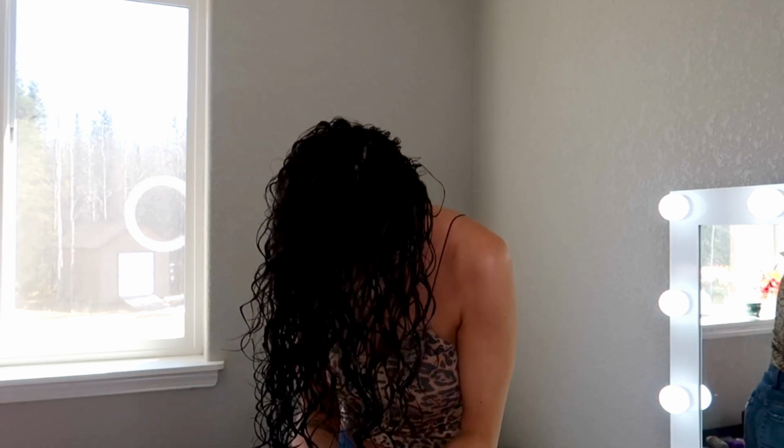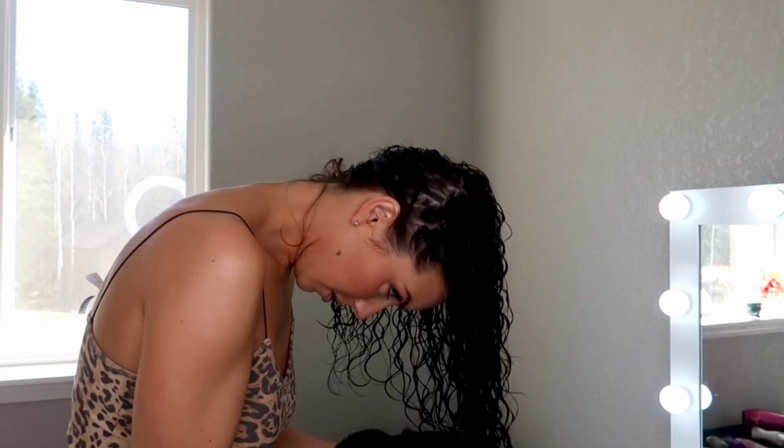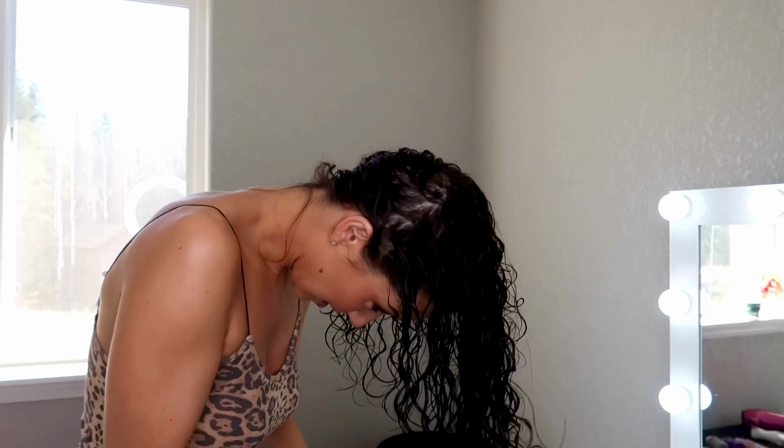Okay, so now what I'm going to do is scrunch again and really try and get out that moisture. Now that we've plopped, it's been 10 minutes-ish. Okay, so we're just gonna scrunch. This will help soak up any excess product and also just get the moisture out, right? Before we go in and diffuse. See, curly hair is a lot of work. I used to think that people just threw some product in and went, but that's not necessarily the case. Maybe for some lucky people, but all the videos I've seen, it's a lot of work. That's okay, I'm willing to do it.